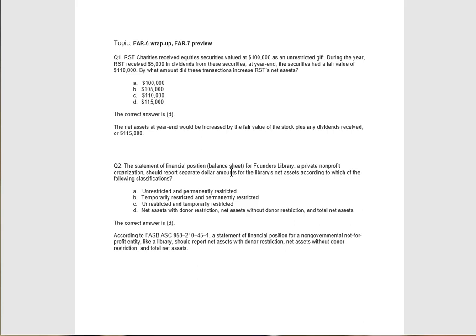Now, the second question stays in the realm of the balance sheet, which of course is really not called the balance sheet, is it? It's called the statement of financial position. They're asking in the second question about the net assets part of the statement of financial position, which is the private not-for-profit's equivalent of shareholders' equity. Now, the main distinction that we make down there is we show assets that are restricted and assets that are unrestricted, and then a total.